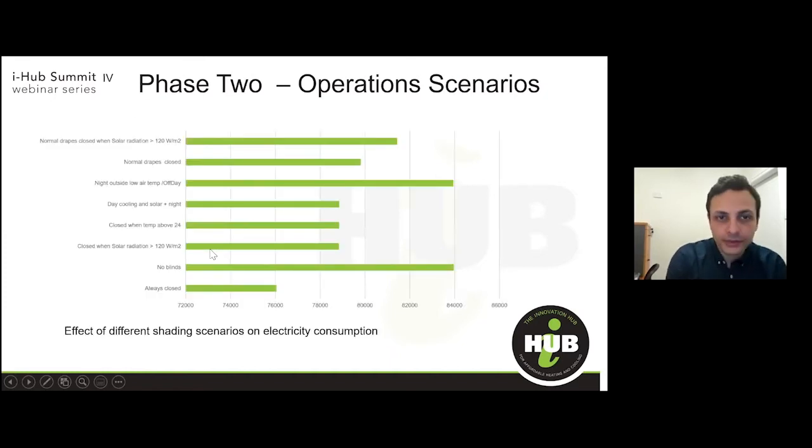So this here shows the energy consumption for each scenario. You can see, of course, the highest energy consumption is when the blinds are not being used at all, followed by when the normal curtains are being used, but only when the solar incident is more than 120.